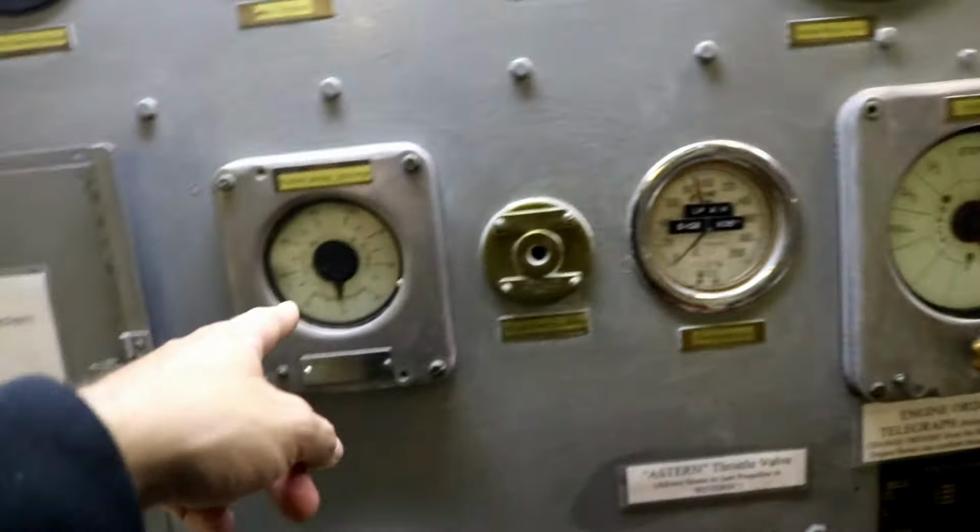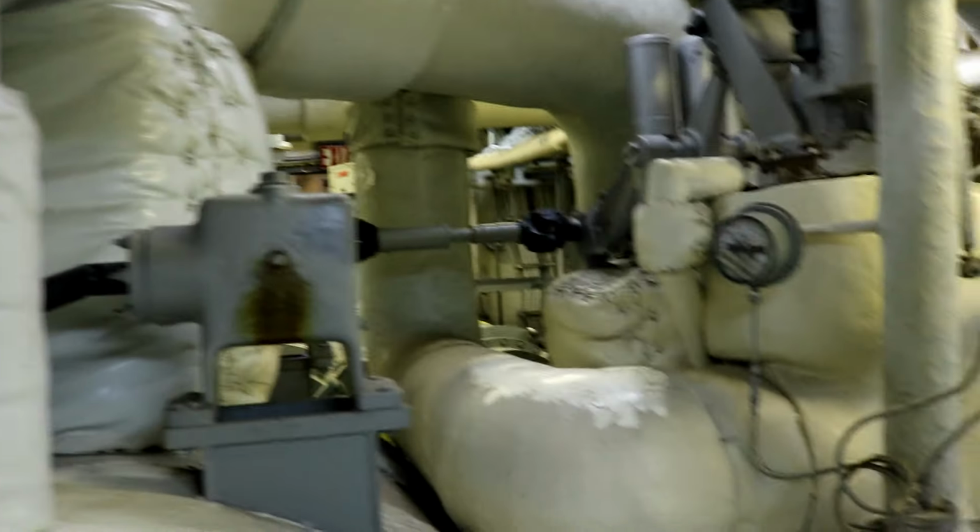Or like we call down to the engine room, hello, full speed ahead. I'm probably not right about that. I don't know how that would work. Look at how this is fully insulated. But it got really hot down here though. Really hot.